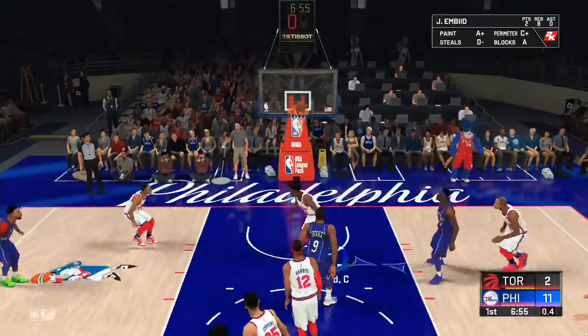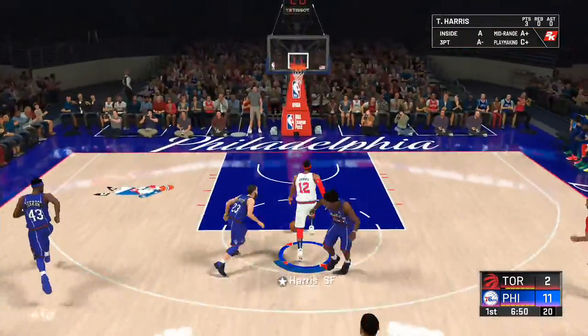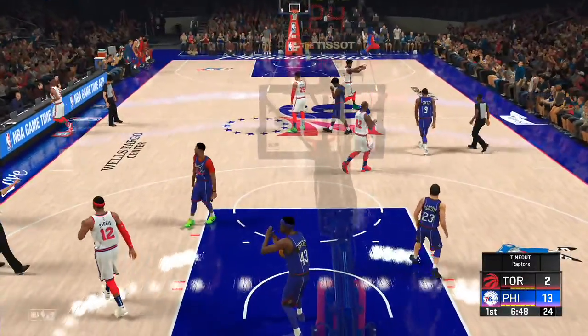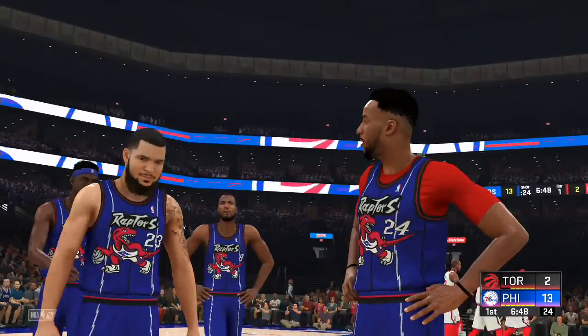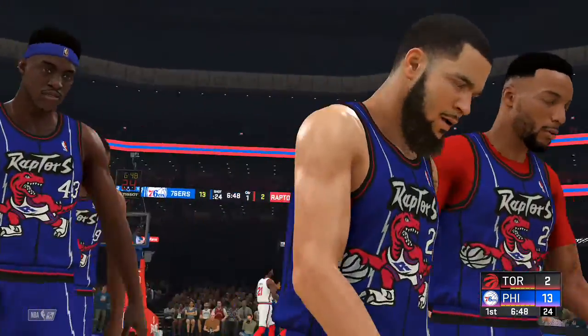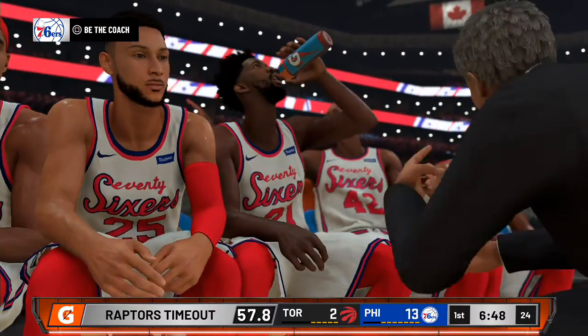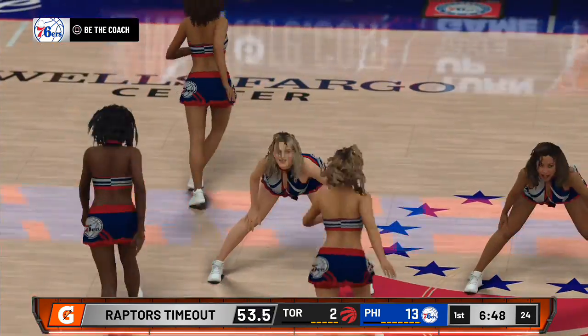From the top of the key. And it comes off the front of the rim. Philadelphia's gone just 1 of 4 from 3-point range here in the first. And slam dunk by Harris. Not the kind of aggressive defense they need to cut into the lead. Yeah, you have to protect the rim, Greg, a little better. They're just too slow to react. You can't afford to sleepwalk through possessions. What's going on out there? And the Raptors call time here.